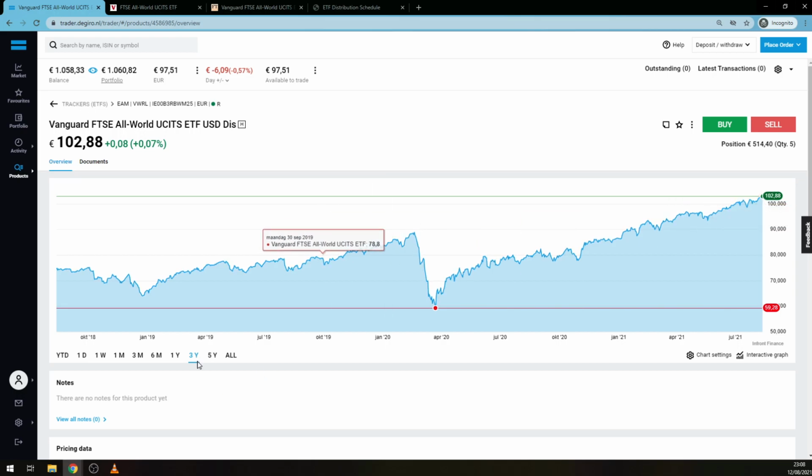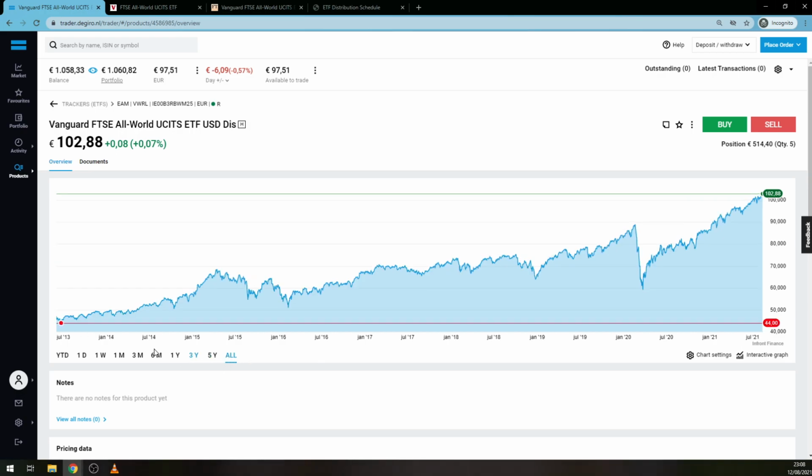Then let's look at the all-time graph. So we see that it started somewhere in 2013, back then at around 44 euros. So if you would have been able to buy quite some shares back then, by now you would be getting close to 2.5 times your money. So that's very, very good, guys. If you would have been able to invest back then, you would have made significant profits already.